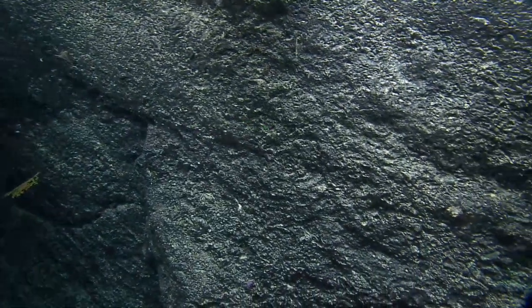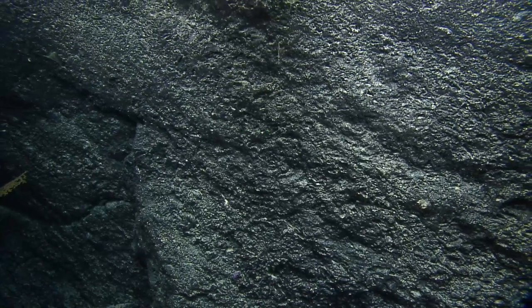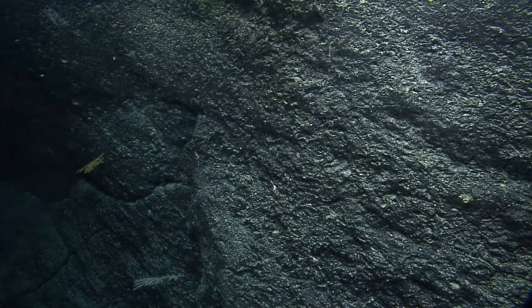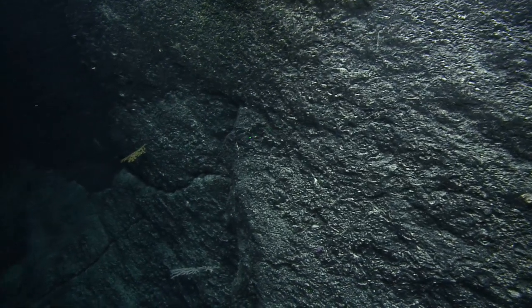Oh, there is a little dot there. Purple. Oh, tiny Victorigorgia, yeah. We don't have to zoom on any of this. We're just calling stuff out as we fly by. Roger that.